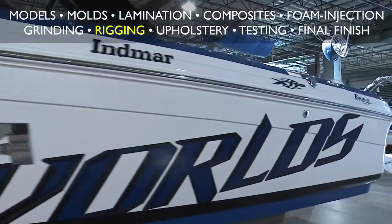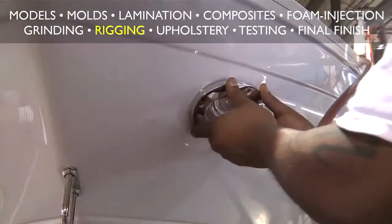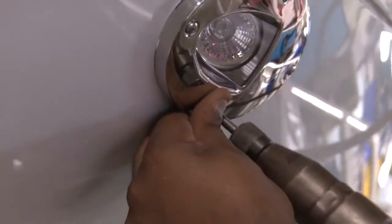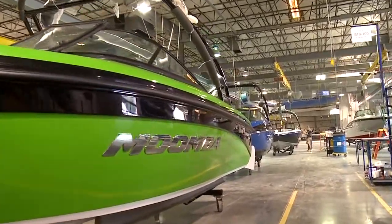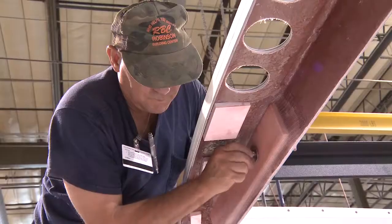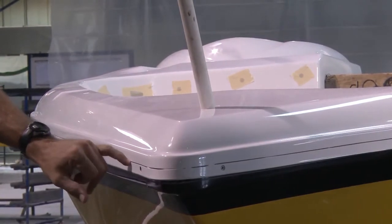Up until now, Moombas and Supras are built identically, but once a boat enters rigging, the differences begin to appear. In Supras, additional equipment and higher-end materials are standard features, while Moombas are more basic up front, but can be upgraded later. In rigging, such parts as the engine, underwater gear, deck hardware, and wiring are installed. Once the dash and motor are mounted, the deck and hull are fastened together. The deck and hull fit with one another like a shoebox.